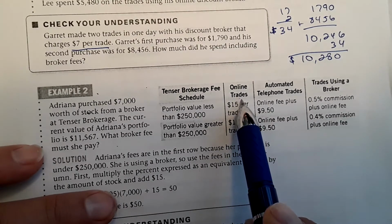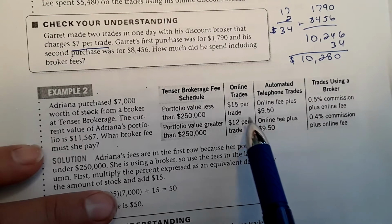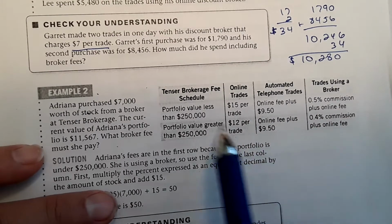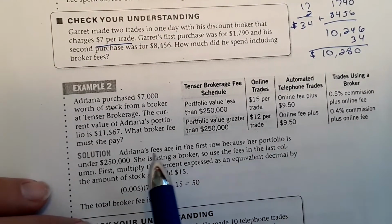It could be an online trade where you go on the computer and you place that trade. You could place an order over the telephone, or you could actually call a broker and the broker could assist you in the trade. And you can see that different avenues of placing that trade would cost you different amounts, including whether or not you had $250,000 in your account or not. So the costs are different. So you have to make sure that you're looking at the right column.